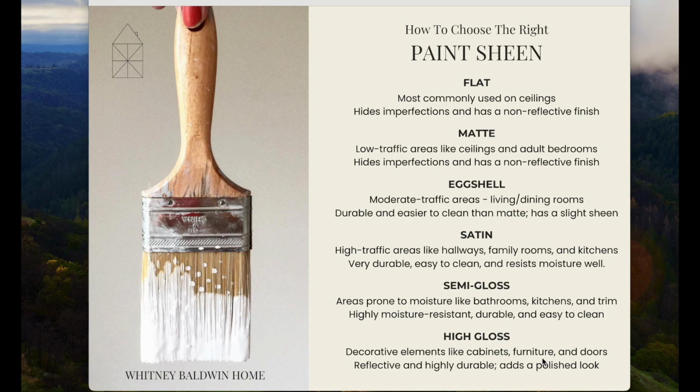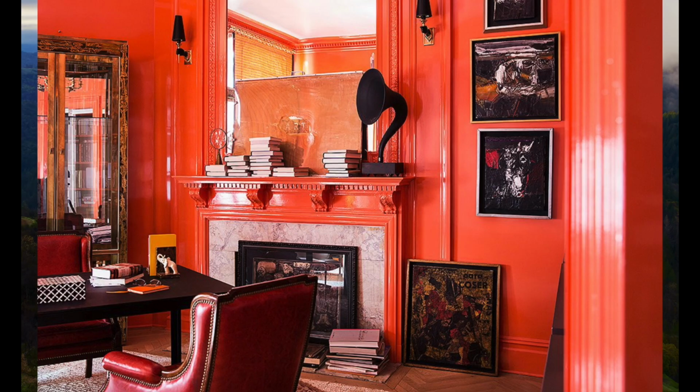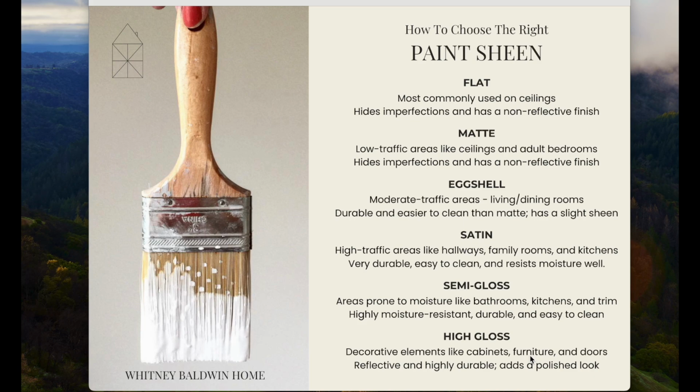I have seen some high-end designers use high gloss on ceilings or walls, but that's not really my cup of tea. You could do it. I mean, you could do whatever you want. There really are no rules. But when it comes to bathroom ceilings, you might want to opt for something in the eggshell finish because a lot of your moisture, a lot of that humidity is going to be sitting on the ceiling. And if you use a flat sheen, you might get some more mildew and molding rather quickly.